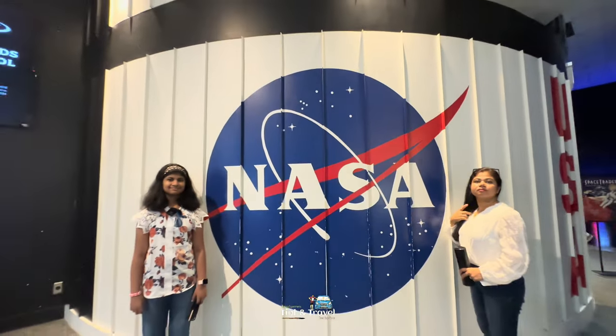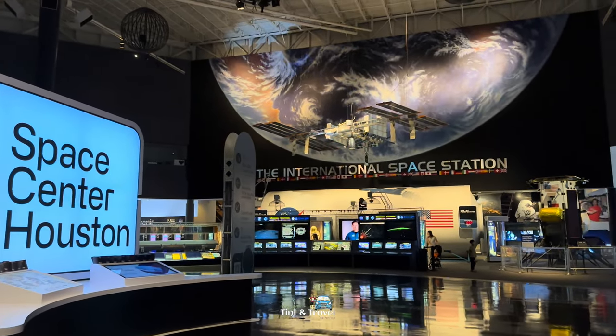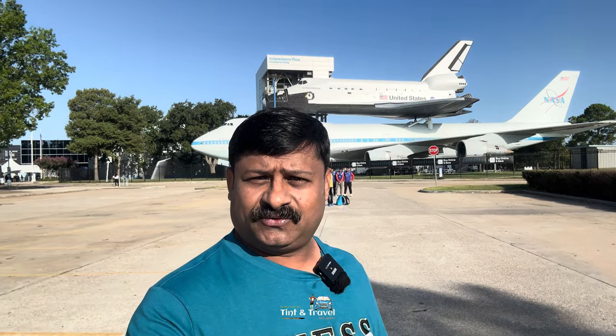HTD flight 875 complete. Now we are in front of the famous Space Center, Houston. Official visitor center of NASA Johnson Space Center, Houston. Opens daily at 9 a.m.